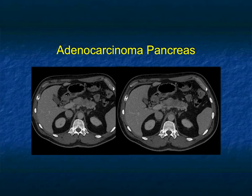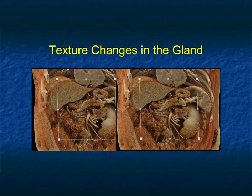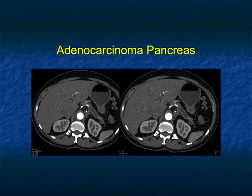Another example, textural changes, body of pancreas extending toward tail, nicely shown on the cinematic rendering with mild dilatation of the pancreatic duct, again showing you a carcinoma of the patient's body of the pancreas, very nicely shown. We also can stage the patient, the celiac and SMA, very nicely shown there. And then in this case, atrophy of the distal gland, dilated pancreatic duct.